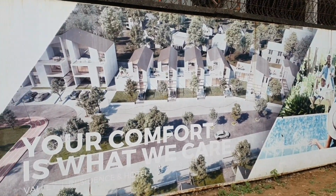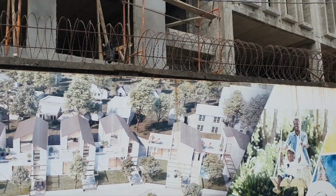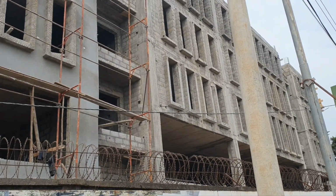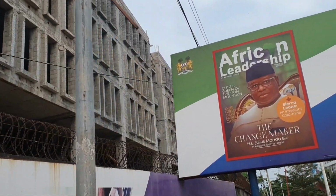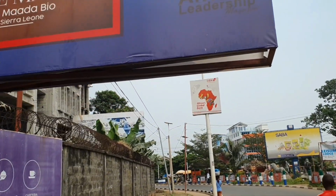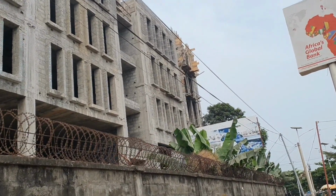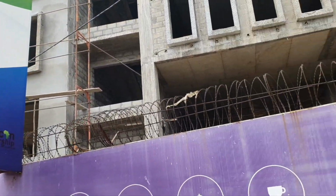I think this is an advert for an apartment, Valley Residential Hotel. I think this is the building, the Valley Residences and Hotel. This is it. I think it's still under construction, not completed yet, which I think is very, very huge. It starts from there and then goes all the way past the signboard.